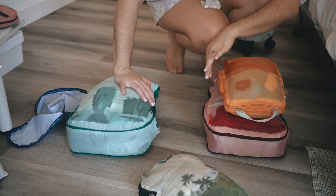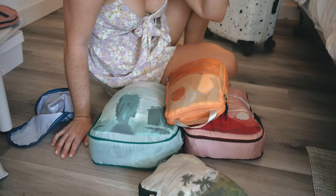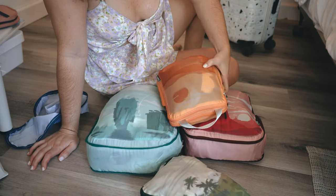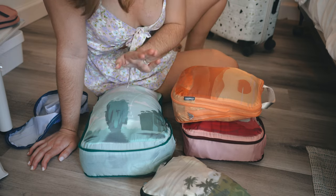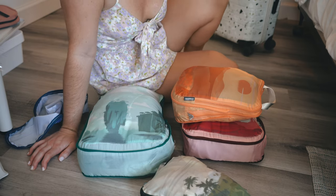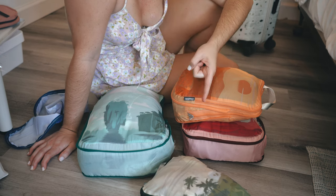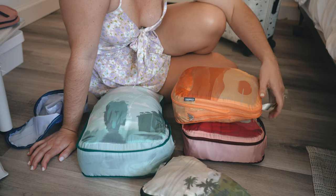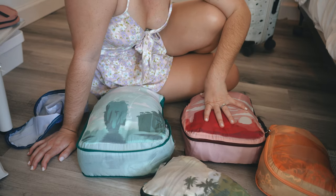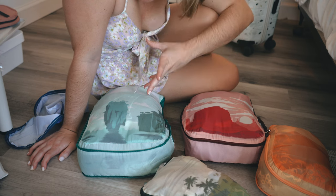Okay, not me realizing you guys couldn't even see the packing cubes, but these are them full. Yeah, they're pretty. This one needs to be reevaluated. The shirts one is jam-packed, but I mean, I'm going to sweat through clothes like crazy in Southeast Asia, and pants are needed because I get cold easily. As mentioned, I am a Floridian.